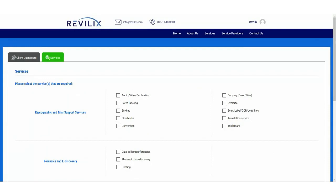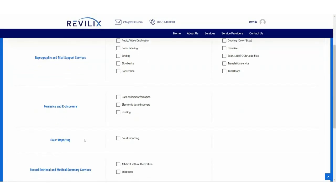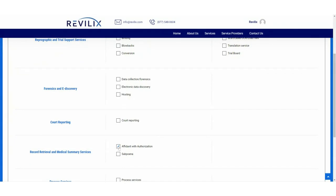Now, as I mentioned earlier, we've got 5 main groups of litigation support services that we handle: reprographics, forensics and e-discovery, court reporting, records retrieval, and process service. Each one of these boxes that you would click kicks off a specific workflow that will ask specific questions for that type of job. So for example, if we wanted a copy job, it would be, how many copies do you need? Do you want it stapled, etc. Whereas for other things, like we're going to do here, let's do an affidavit with authorization, there are other specific questions in terms of patient name or social security number or additional data that's going to be required. So each one of these is its own workflow that will collect specific information.